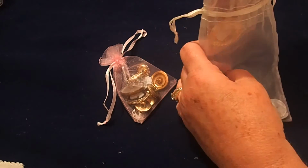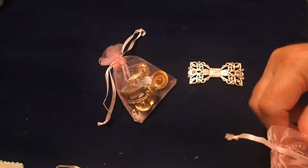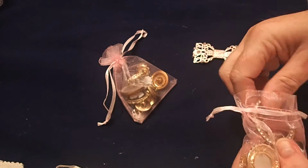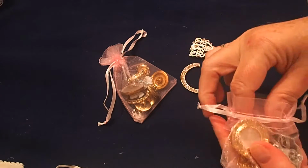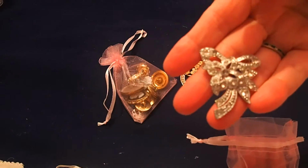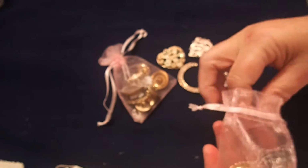And then there's a bag of bling, and I'll show you what I put really quick. There is a metal bow. It's got diamantes on it. It's flat back, so it should be able to go down easy. Here's some really pretty bling. Okay, there's this old vintage with flowers. There's this, looks quite old to me, so let me hold it still. There. It's very pretty.